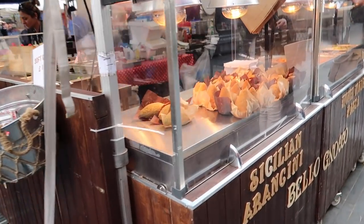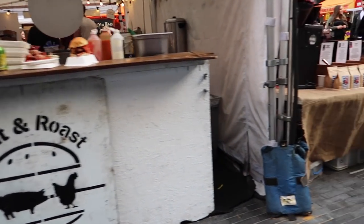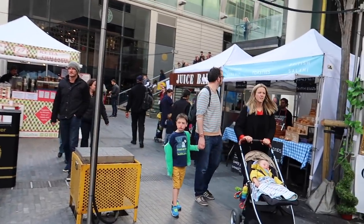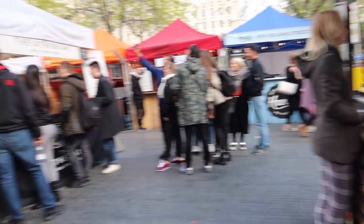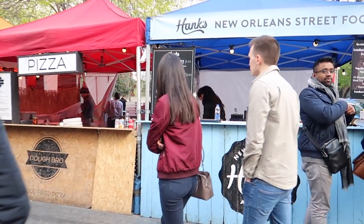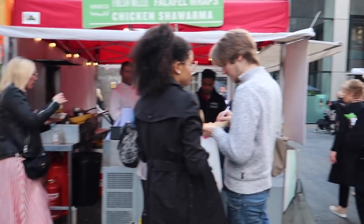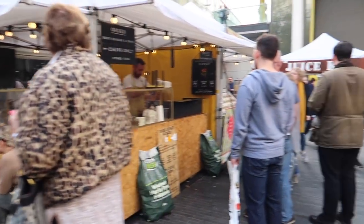Walking around the market also gives you an opportunity to check out not only the stalls but what other people are eating to see what looks good. I've tried quite a number of the stalls here already. There's a stall there serving coffee, another opposite serving sparkling wine and champagne, one serving British classics, so pork pies and Scotch eggs. We have one there serving Greek inspired dishes, a pizzeria. I tried Hank's New Orleans street food a couple of weeks ago, it was very good. Indian vegetarian dishes there, and this stall is hugely popular in colder months serving duck confit sandwiches.